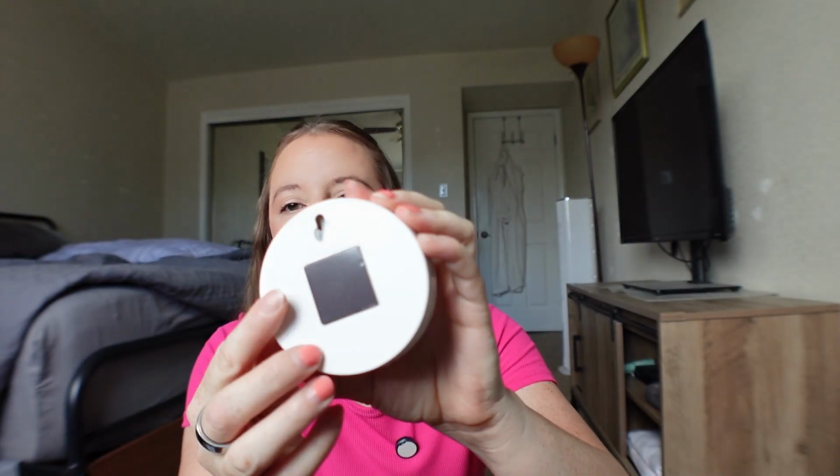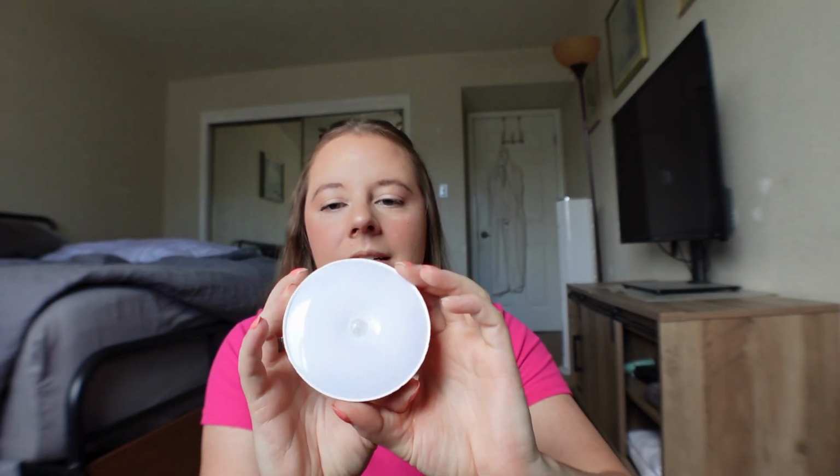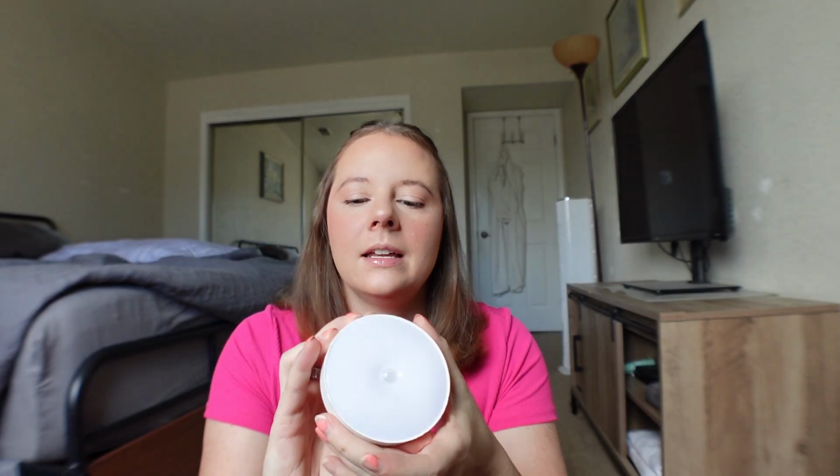It's a magnetic light that I can either just turn on and it's, you know, a light, or, which it won't work right now because it's light in here, in the dark it'll be motion sensored, so it'll turn on and off. So I can put this in the bathroom in a cruise cabin.